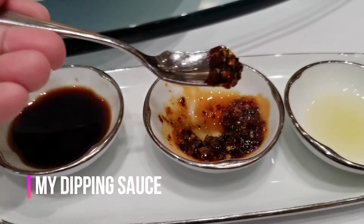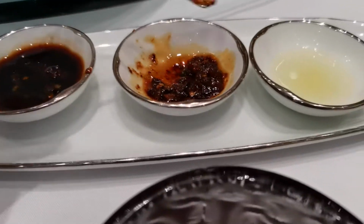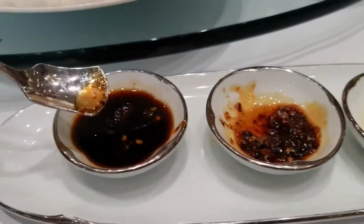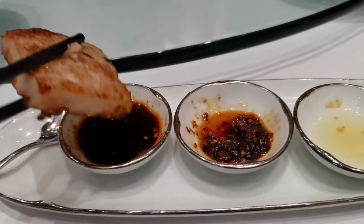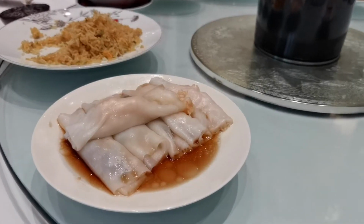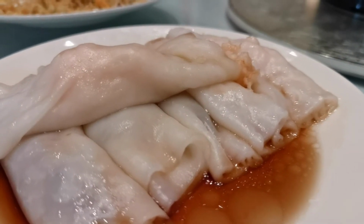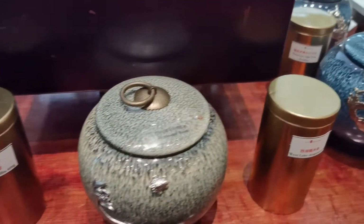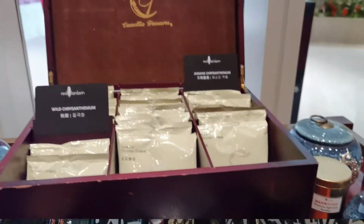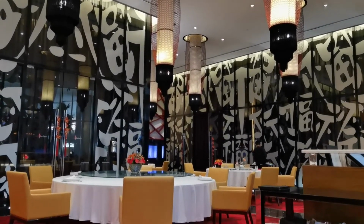Now, let's make our dipping sauce. I like it with soy sauce, chili, and calamansi, a local version of citrus lime. Now for the mains. Let's try steamed rice roll with chicken and mushroom, and steamed garupa fillet with soya sauce and spring onions. So far, everything is enjoyable from the ambience down to the food.